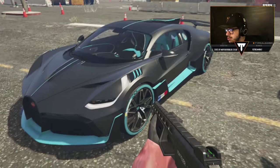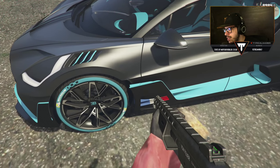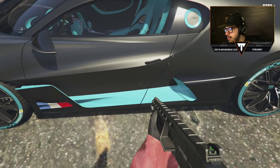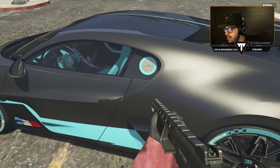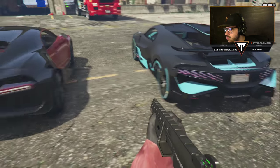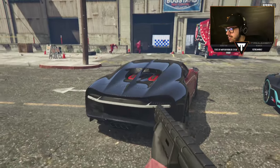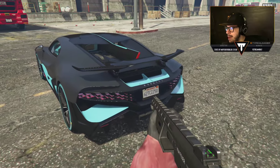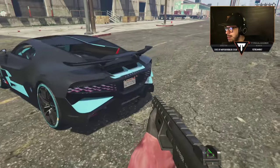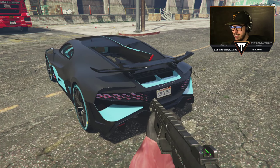All right, let's do a nice little walk around here. Look at these Michelin tires, Bugatti logo on the wheels there. You got, what is that, the France flag right there. Beautiful carbon fiber everywhere. Look at that, the Divo logo. You go to the back. Look at these stupid lights. You don't need these lights, man. This car is where it's at, baby. Look at this little spoiler that pops out. It doesn't need that at all.